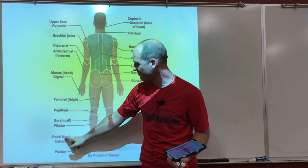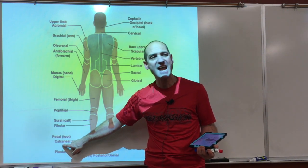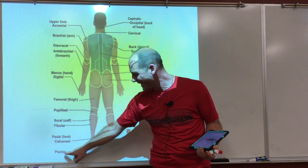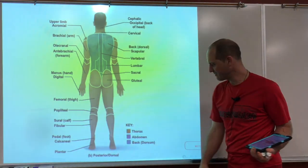The pedal we did is the foot. The heel bone is the calcaneus. So the heel, technical word for that is calcaneal. Calcaneal. And I like the last one. The sole of the foot is known as plantar. Like you plant your foot into the ground. Plantar.